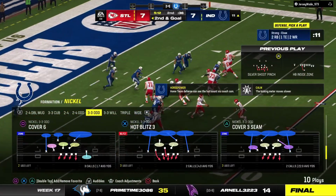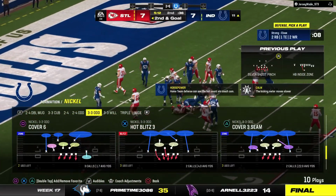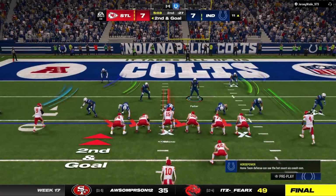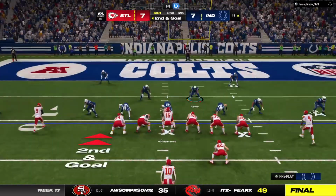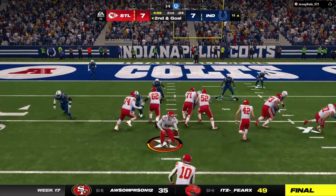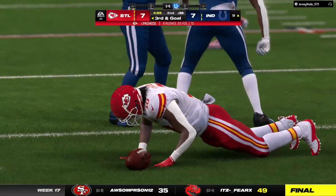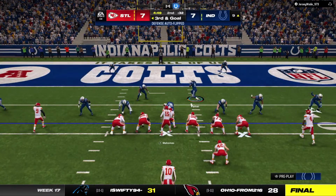An interesting and intriguing decision there defensively, because they kept extra DBs on the field despite seeing the multiple tight end look that came out for the offense. I thought they were going to switch out of it. I didn't know if they felt they didn't have time or what the case was. So in any event, the extra speed allowed for great penetration as they stuffed that one down the line of scrimmage. Big play coming here.